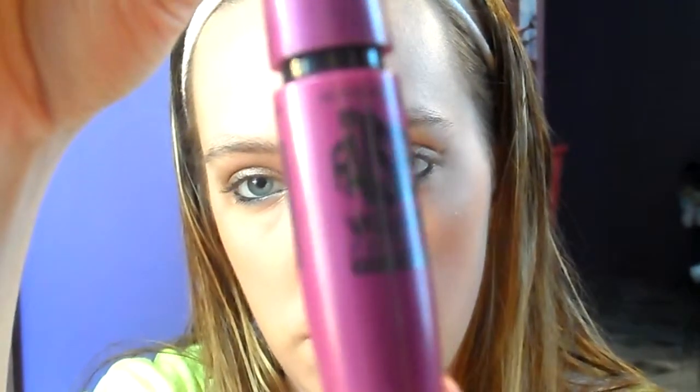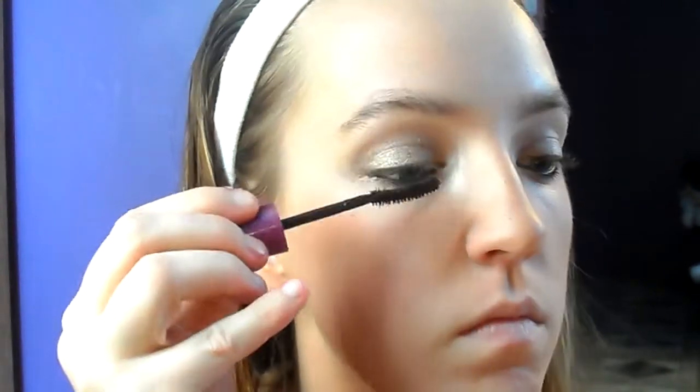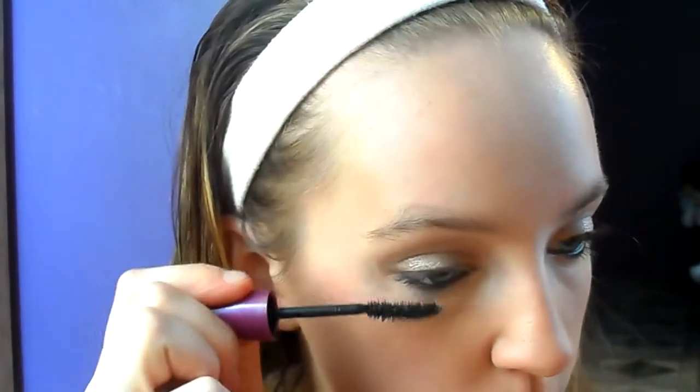And then I'm going to go in with my eyelash curler. This is from Urban Decay, the Revolution. So I'm going to curl my eyelashes, just like so. And I'm going to go in with my Maybelline The Falsies Volume Express mascara. Really like this mascara. So that's that for the eyes.